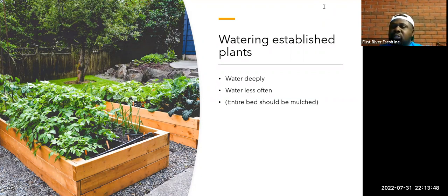you want to just make sure that you water it deeply, not as often, but just deep enough. Again, you don't want it to dry out, but you really want to make sure that the bed itself is given a deep watering, and that the first couple of inches is moist. And then another way to keep it cool and keep the water retained is that you can mulch the entire bed around the plants and things like that.